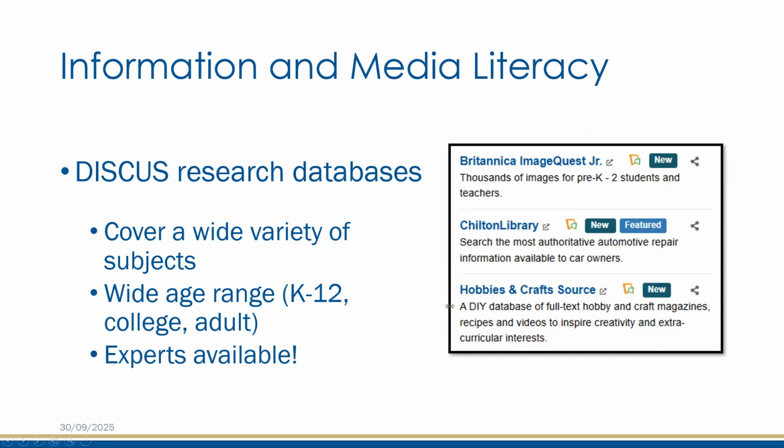And we also have Hobbies and Crafts Source. I use this one too because I like doing crafts, and it's got a lot of information about beginning, intermediate, and advanced things. So again, this is not something you would necessarily use for school, but it is great for folks who just want the information to use themselves. You can become a crafter with these, and it's great. And so, yeah, these cover a wide range of subjects. They have a wide age range.